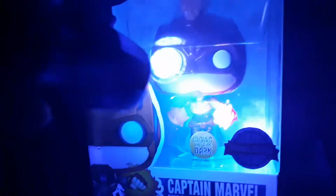Alright guys, I'm gonna try the glow on this pop. Looks pretty sweet. Shows up pretty well in person. The hair glows, the eye glows, and yeah, even her hands are glowing. It's awesome. It's not picking up too well on the camera, but even the hair there glows too. The eyes are really showing up well. Yeah, it's awesome. Really, really cool.